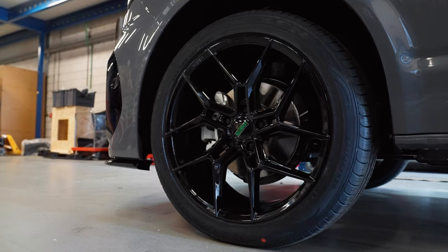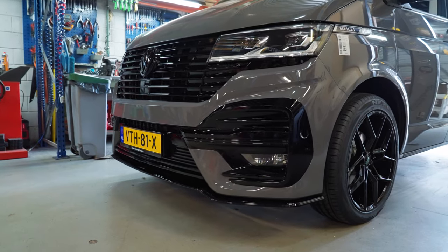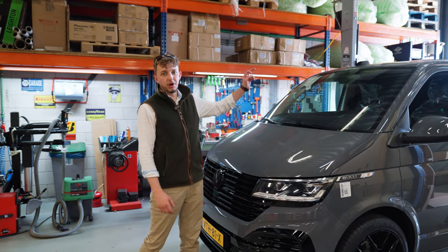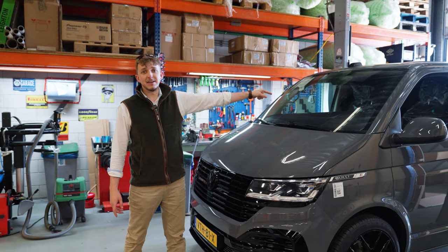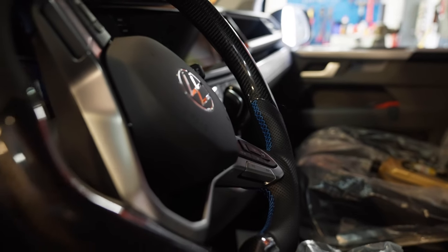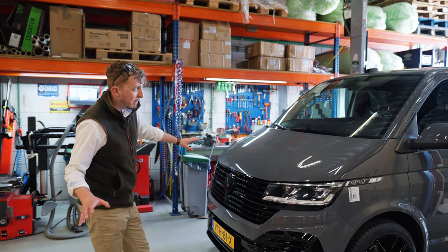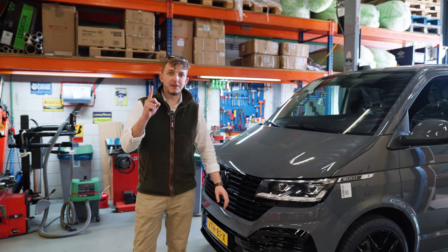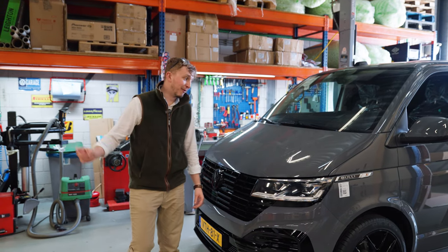We've got the LV3s in gloss black, we've got that full LVR front with the gloss black grills, and of course, we've got the barn door rear bumper, and as well, one of the Leighton carbon fibre flat bottom steering wheels for the 6.1. So it's all done, it's all off the ramp. There's only one thing left to do, that's back it out into the sunshine so we can have a good look around it. So let's go.